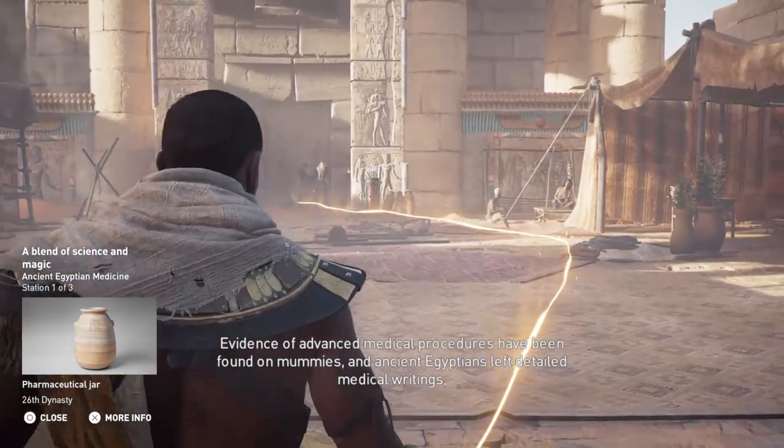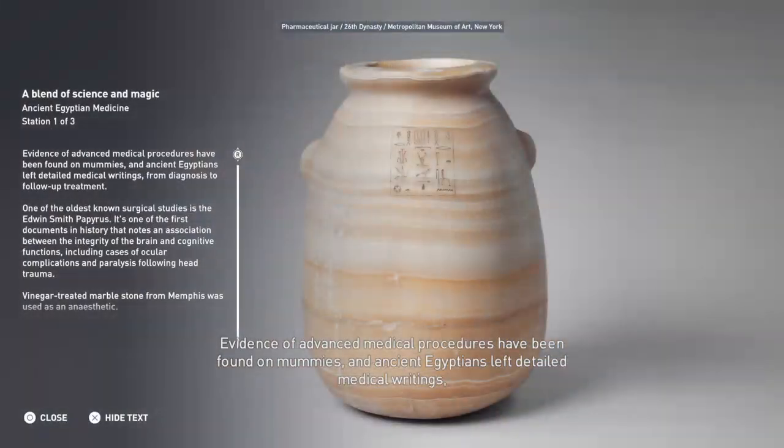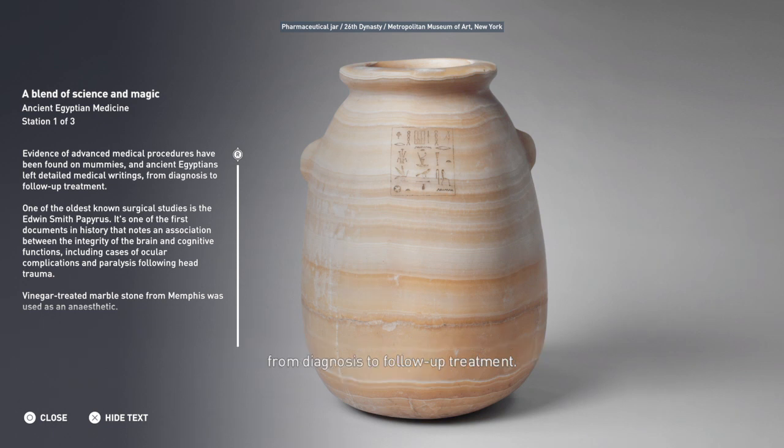Evidence of advanced medical procedures has been found on mummies, and ancient Egyptians left detailed medical writings from diagnosis to follow-up treatment. One of the oldest known surgical studies is the Edwin Smith Papyrus. It's one of the first documents in history that notes an association between the integrity of the brain and cognitive functions, including cases of ocular complications and paralysis following head trauma. Vinegar-treated marble stone from Memphis was used as an anesthetic.